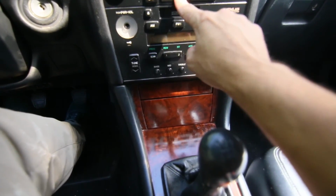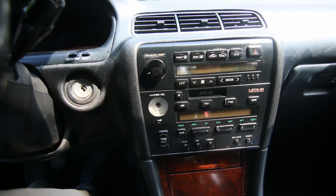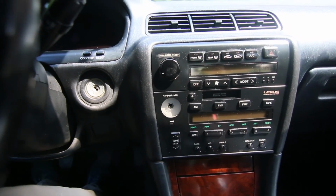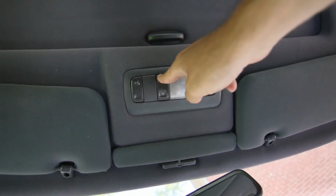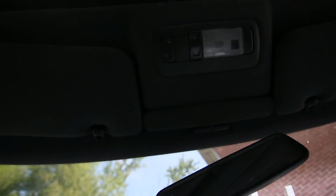So this is the AC. The AC does come out, but it's not very cold. So that's something to fix. And looking up here, this is kind of a nice feature. It's the sunroof, and it works. So you have this to let more light in. Let me just close this. And this is the sliding. I think I need to have the car on for it to power.